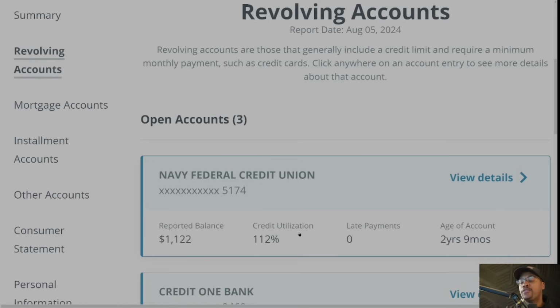Either way, if you have credit accounts, whether that's an auto loan, student loans, mortgages with negative information or high utilization, we can get that hidden so that you don't have such a high credit utilization and a high DTI that's preventing you from being able to get access to financing.